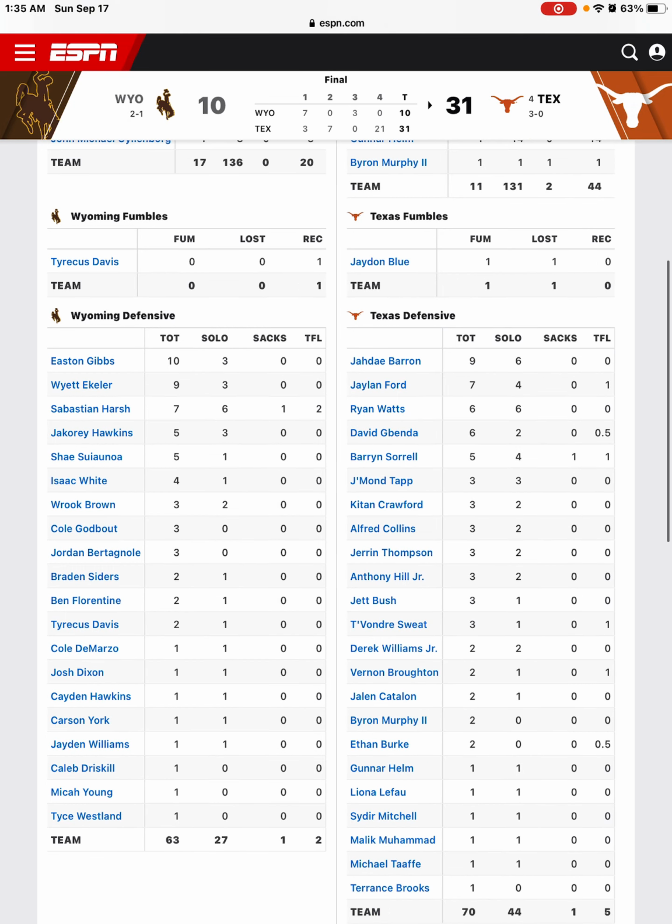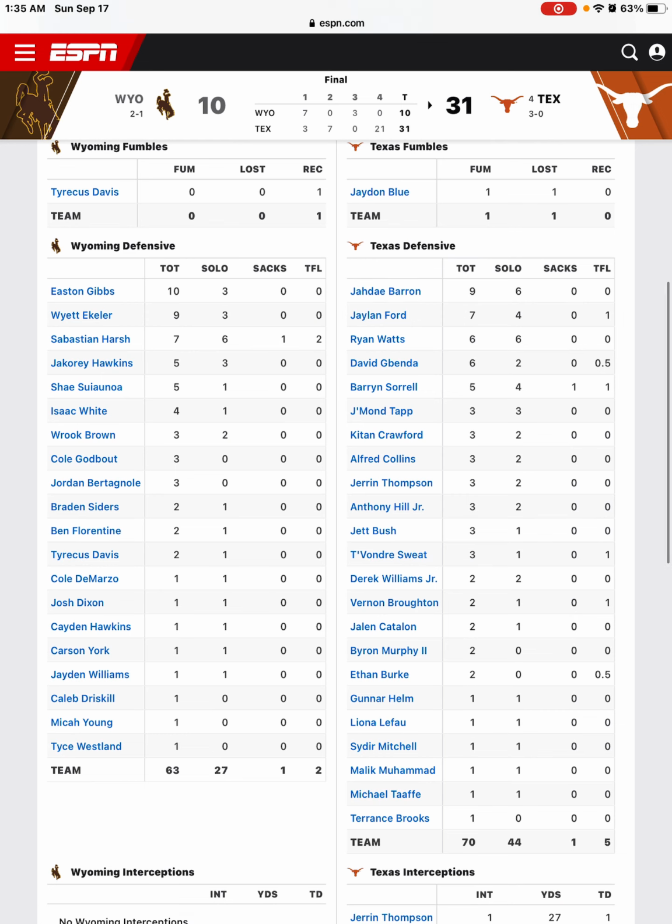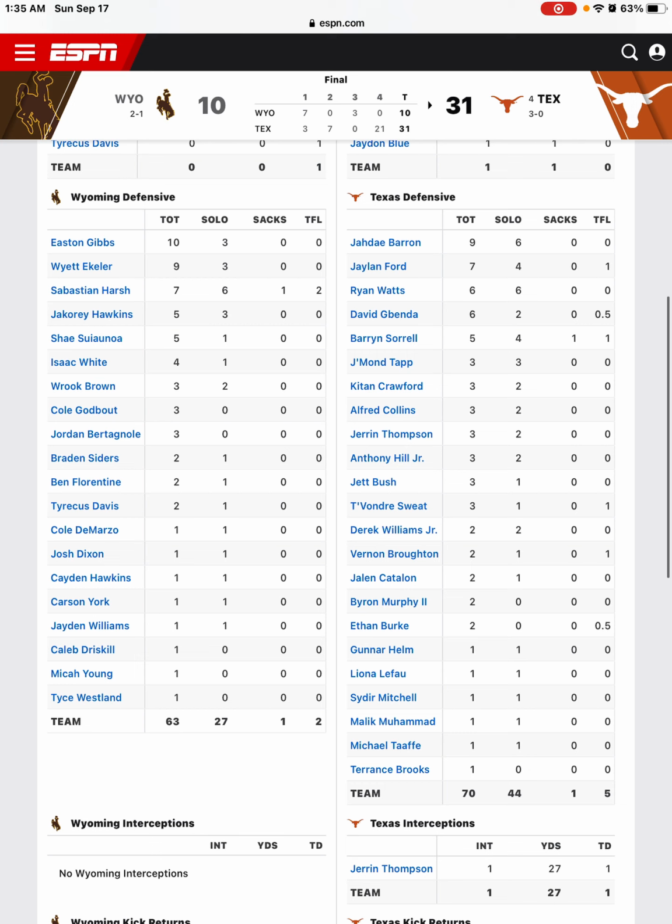Then on defense, the leader in tackles for Texas. They had only one sack today, and that was Baron Sorrell with 1 sack. But their leader in tackles was Jade Baron with 9 tackles. Texas did have 5 tackles for a loss, though.